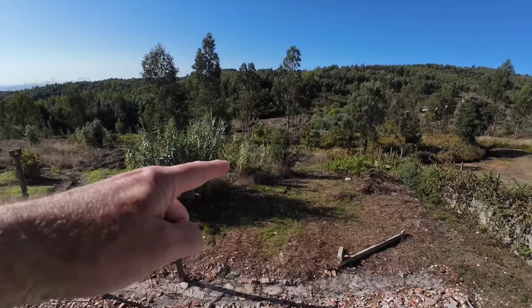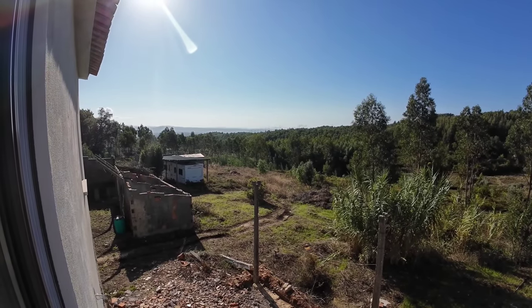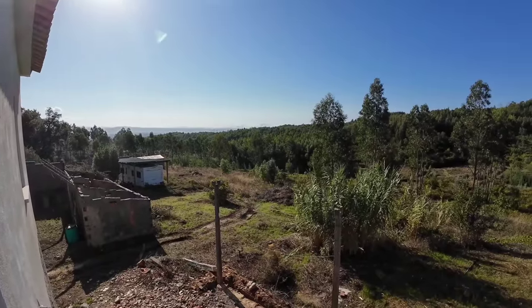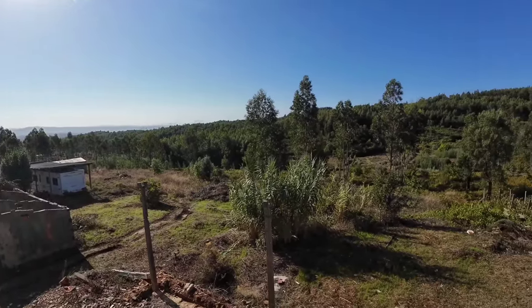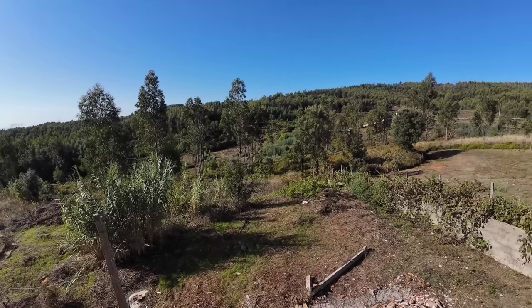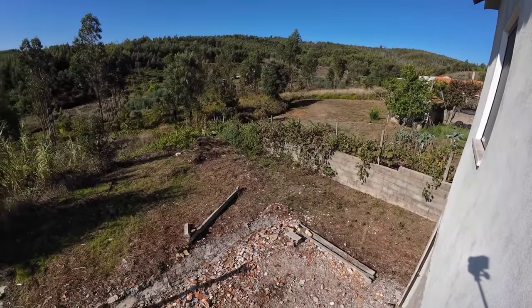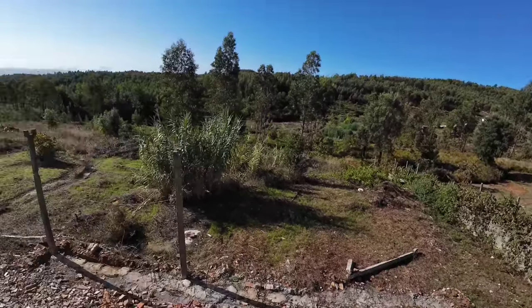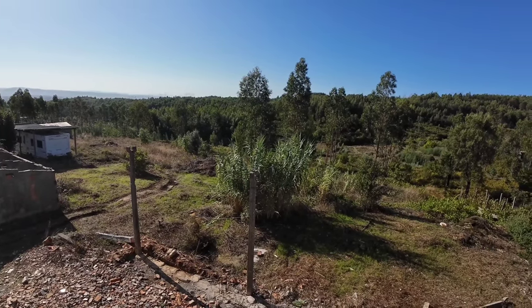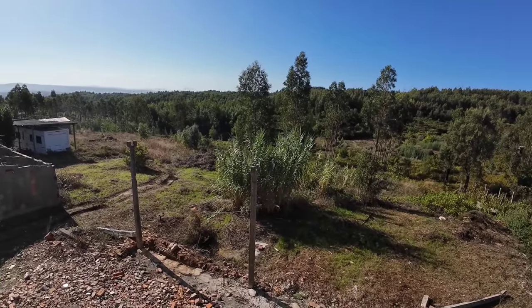It overlooks the three terraces of land going down. From here we can have an idea of the land. The high trees that we see all belong to the property. It's 2,800 square meters of land, all this bank with three small terraces down to there. Then we can show a map with the boundaries. Yes, I'll share it now.